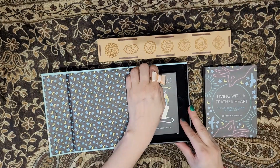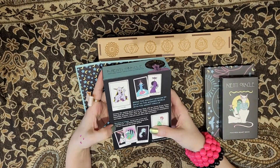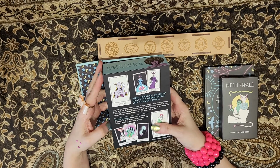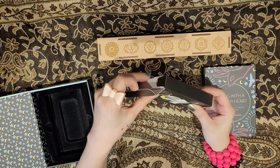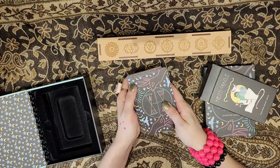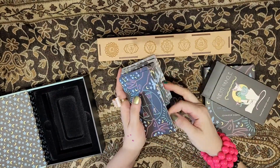So these are Oracle cards. It says 42 full color Oracle cards, a keepsake box, and an illustrated 144-page guidebook with the meanings and sample spreads. So these are the cards here. Oh wow, so nice matte finish. Oh, I love to shuffle these ones.